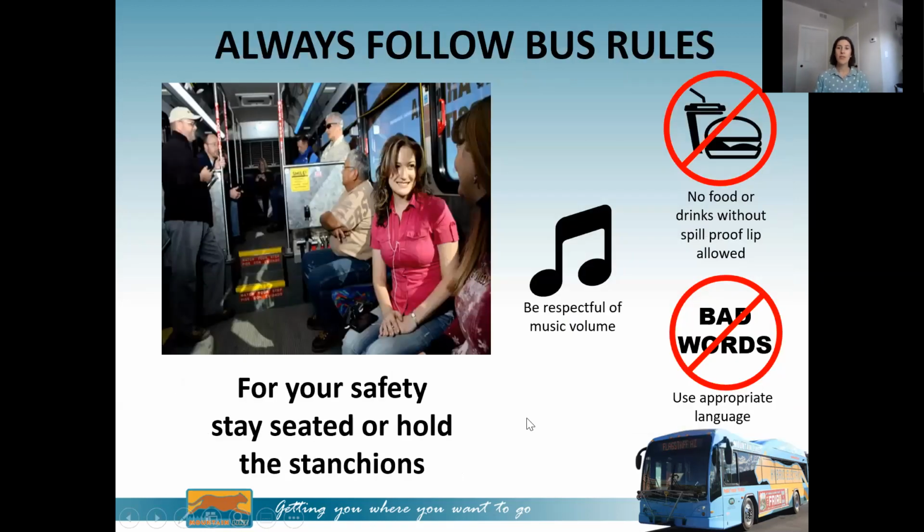So a few rules for riding the bus. Again, this is public transportation, so there will be other people on the bus that you most likely will not know. It's different than a school bus where it's all students. This is for the public, so it's all sorts of different people riding the bus. So it's important to just be respectful and be mindful of loud voices and things like that. Again, with any sort of music volume, really keeping it just to earbuds.